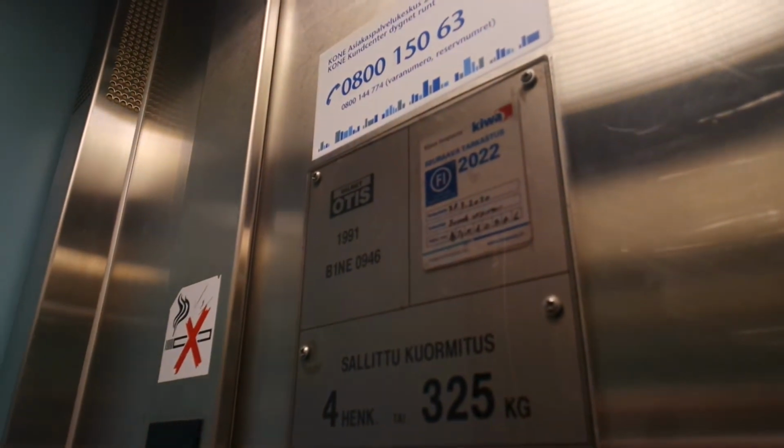The late one, Valmet Otis. That's a 1991, B1 in the 0946. Turning 30 years old next year, 2021. We have seen 2 even later Valmet Otises in Tampere. They're from 1992, but they're being replaced.